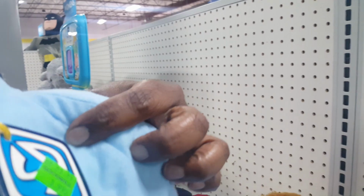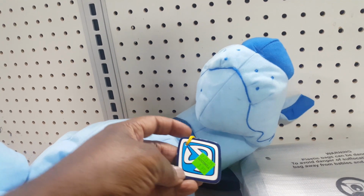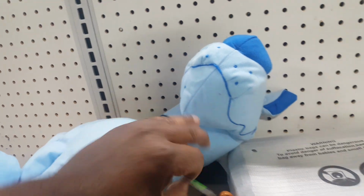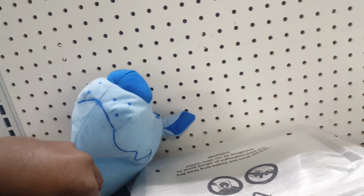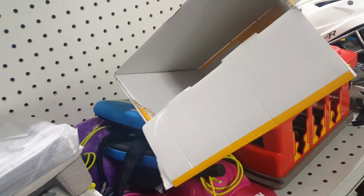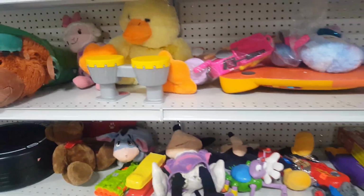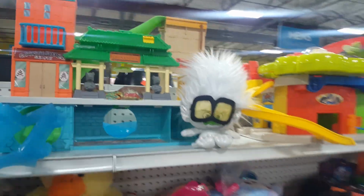See this blue Scooby-Doo. I know it was a carnival toy, but I just wanted to see if there were any good markings on it. Looked up the comps on this guy. It was not that much money, so I decided to pass on it. And then we see a Minnie Mouse, some Trolls. Well, you can see the screen here. And I'm just still looking through the plush.